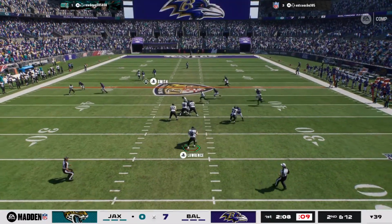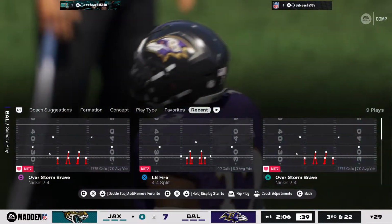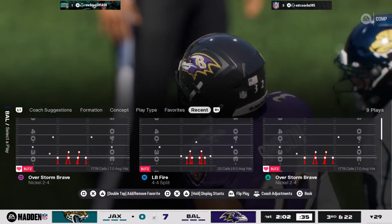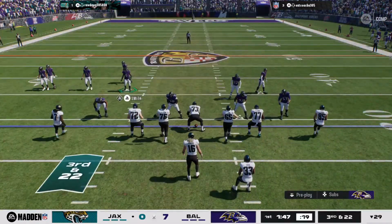Lawrence. Oh, he's going to be bottled up and taken down. They got him. Brenton Simpson. He's able to force the big loss on the sack. And it sets up 3rd and long.